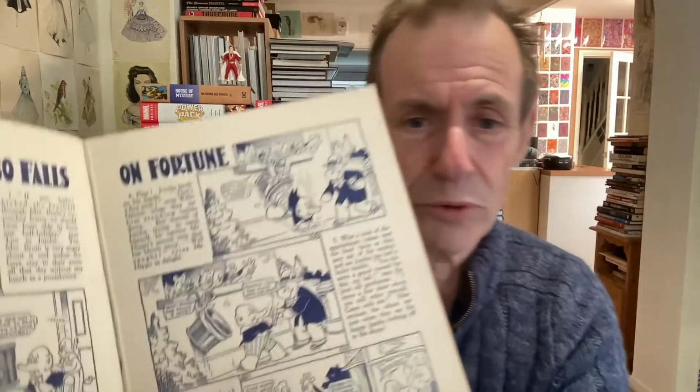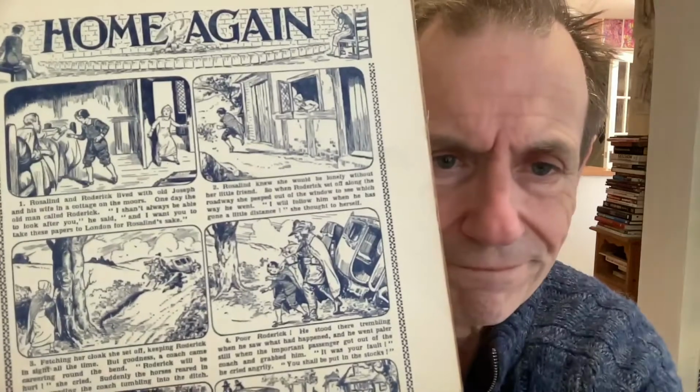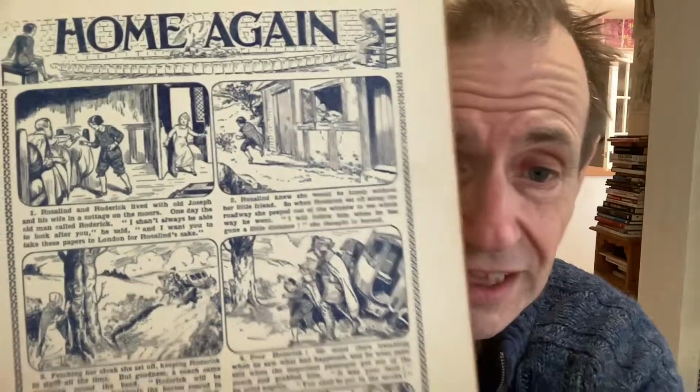Jumbo Falls on Fortune. And you've got a lovely little story there. And they're just great. And this is another great little artwork. This is very obviously medieval, sort of Elizabethan. I don't know, it's very hard when you see these sort of things. You think, what period are they? Sort of Rosalind and Roderick live with old Joseph. You've got the story there. Very hard to tell, but still, what a lovely bit of artwork. Great little story, hide and seek and racing puzzles, so you could do your various puzzles.